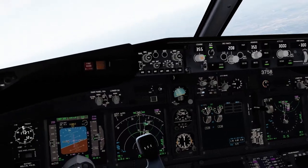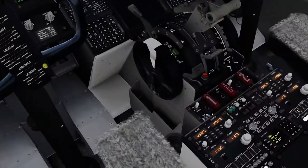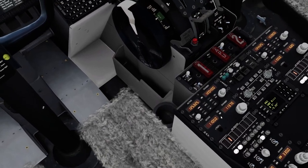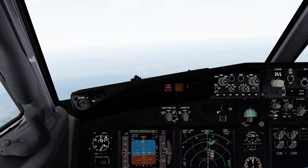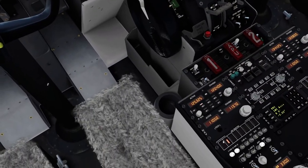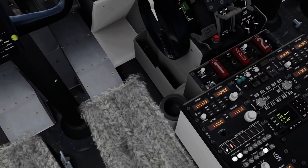Delta 1322. Okay, in the future, don't join the final unless I tell you to. Do you have the airport in sight? That's your 12 o'clock, 15 miles. Affirmative, sir. We have the airport in sight, Delta 1322. Delta 1322, cleared visual approach, runway 35 right. Cleared 35 right, Delta 1322.